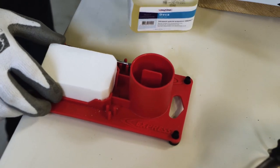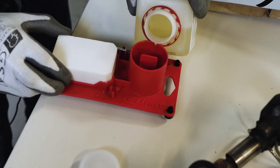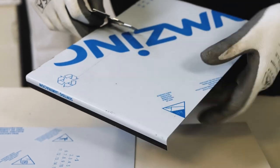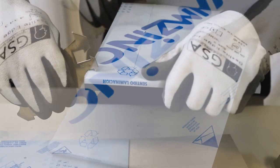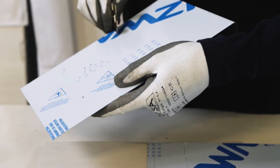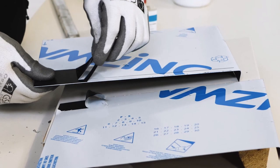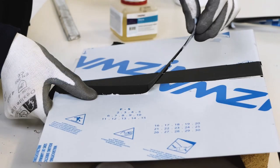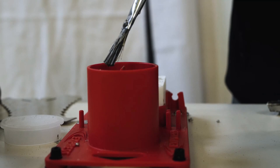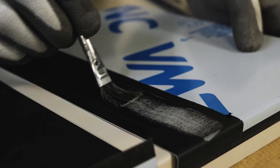A small amount of Deca VMZINC is poured into the soldering tray. Remember to close the lid on the Deca VMZINC. The scribe is used to mark the lower sheet of zinc at 55mm and another at 10mm. The scribe is then used to mark the upper sheet at 30mm. The protective film is removed. The Deca VMZINC is then slowly applied to a 30mm strip on the lower sheet.